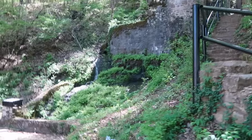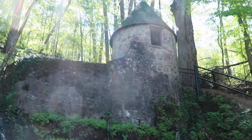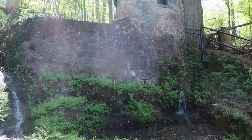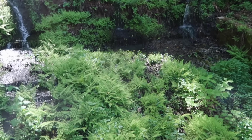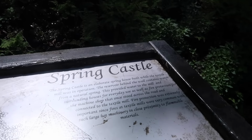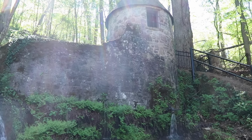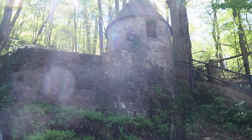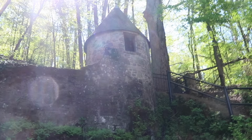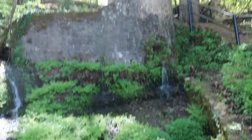Is this fairyland? They have a little information plaque here about Spring Castle. It's actually really informative. The Spring Castle is an elaborate spring house built while the textile mill was in operation. The reservoir behind the wall contains water from a natural spring. This provided water to the mill and surrounding houses for everyday use, as well as fire protection for the machine shop that once stood across the road and connected to the textile mill. Fire protection was extremely important since fires at textile mills were very common with such large hot machinery and close proximity to flammable materials. So that's awesome. The cotton mill is literally right there. All right, let's go up there and see what it's all about inside.